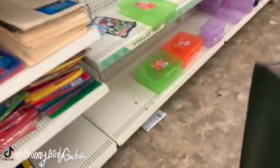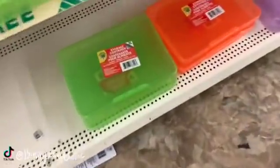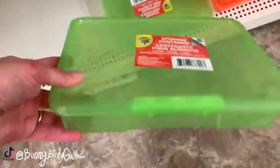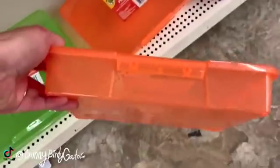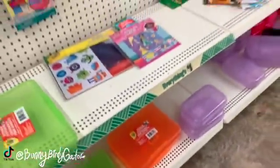Oh, look at these, you guys. Look at these little storage containers. These are brand new. Nice if you're a crafter or an artist and you just want to store your supplies in there.